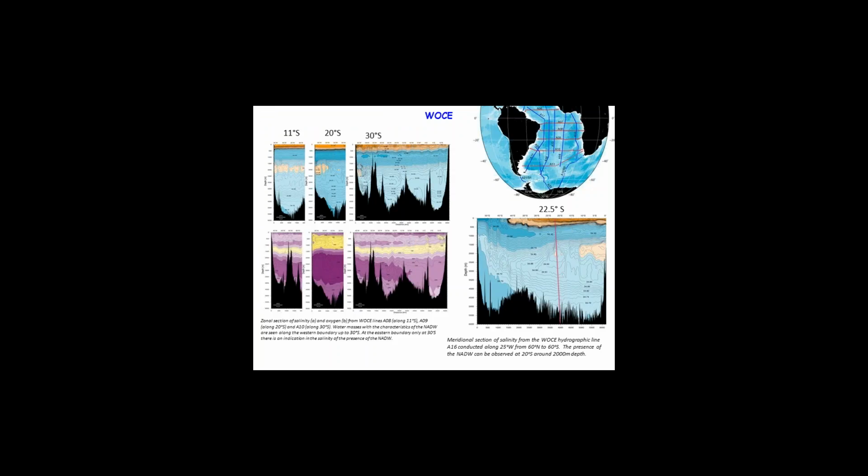So the lower limb is this that we are going to be following, and in principle, if you go to the new atlas, and the atlas was for the South Atlantic, and you look at the picture, you see that here are the lines, okay? 11, 20, 30 south. At 11 south, you see the salinity and oxygen characteristics of the North Atlantic deep water. When you get to 20 south, over here, it's restricted to the boundary, and over here it's even more restricted to the boundary. Same thing for the oxygen. And then there is this line that crosses.